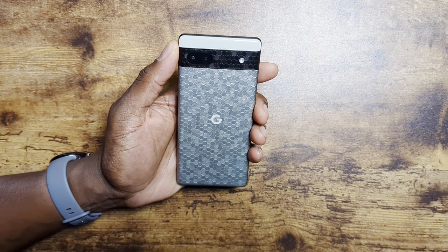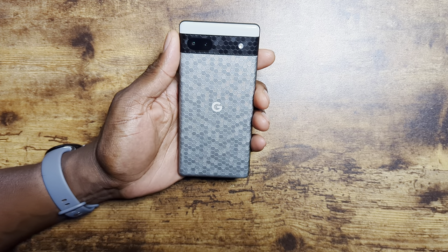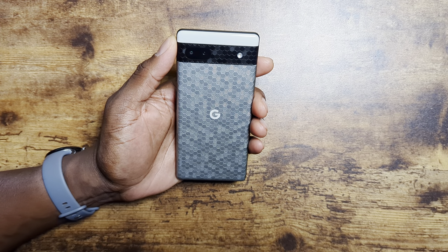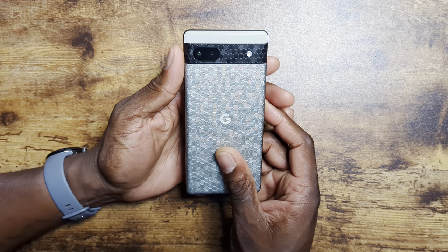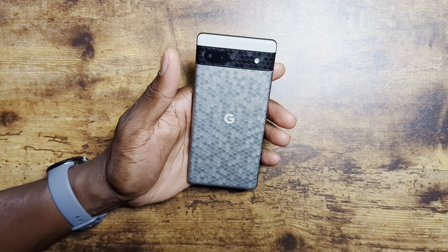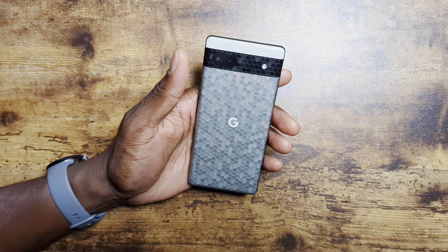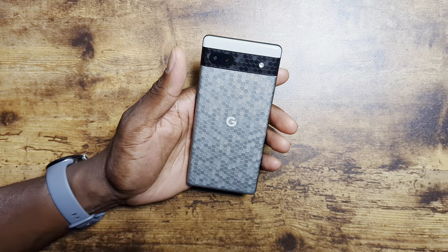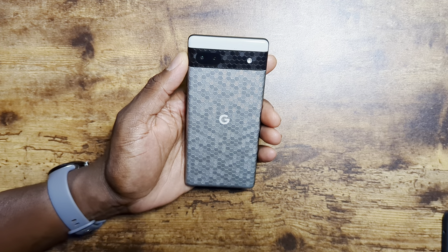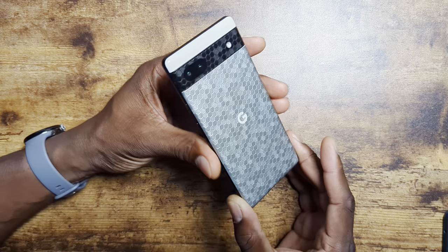Companies, and Google, will sell it at a discounted price and discounted rate, because I've always spoken of you getting a deal when you want to buy the big dogs. And some people just don't believe that to be true. But I believe that to be true, because companies know what you probably should buy, but they're going to sell you what you want. So let's start with the hardware and design of this device.